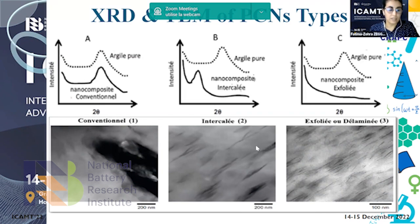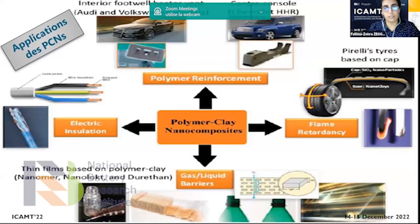In the second one, the intercalated nanocomposite, the insertion of the polymer matrix into the layered silicate occurs in a crystallographically regular way, via intercalating polymer chains between the silicate layers. And in the third one, the exfoliated nanocomposite, the individual clay layers are randomly separated in a continuous polymer matrix by an average distance that depends on the clay loading. There is an increasing trend in the global market of polymer clay nanocomposites, and some of them are presented in the image.